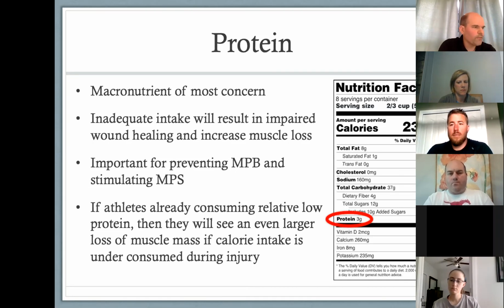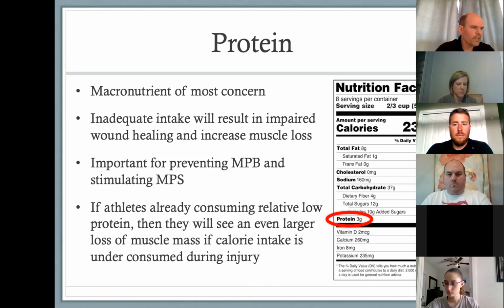Okay, so calories, very important. Next thing, very important, protein, all right? So as mentioned, if energy intake drops, likely protein will drop as well. Not always, but likely that can happen, okay? So if you're not taking enough calories, then you're likely not taking in enough protein, especially if the diet's not planned properly.